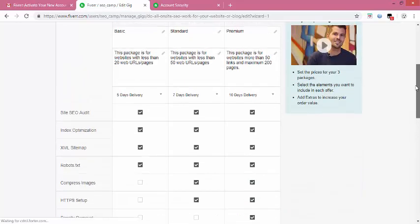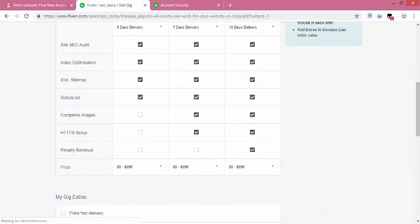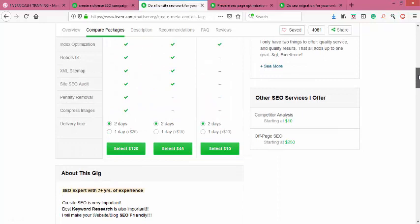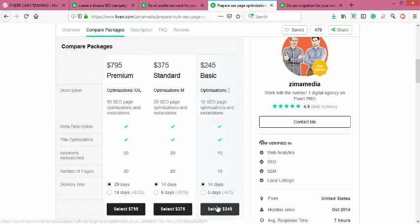Now, to set my price, you can set it as you like. These people said for basic it says 10, this one says 20, this is 60, 10, 45, 120, mm-hmm, 245, 375. Mm-hmm.